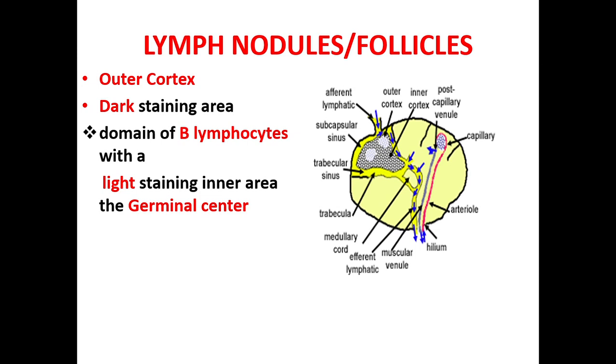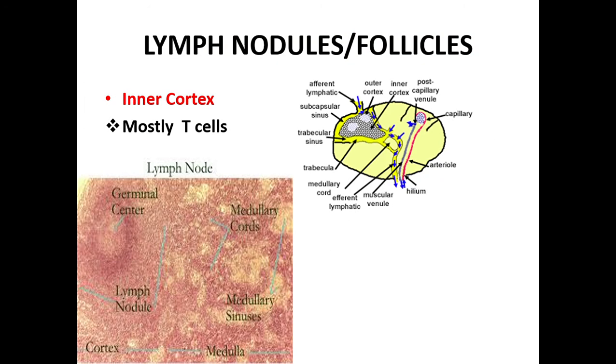Again, we have here an illustration of the lymph nodule, or we refer to them as lymph follicles. So we have here the outer cortex, the dark staining area, domain of the B lymphocytes, with a light staining area we call the germinal center. So take note, the B lymphocytes are found in the darker staining area of the lymph nodules or lymph follicles. From the outer cortex, we have the inner cortex, where mostly T lymphocytes are found, as seen in the illustration.